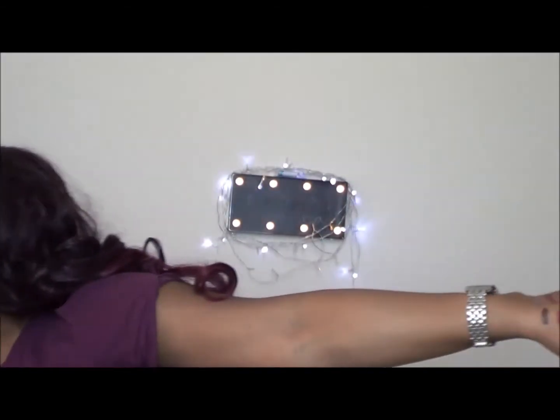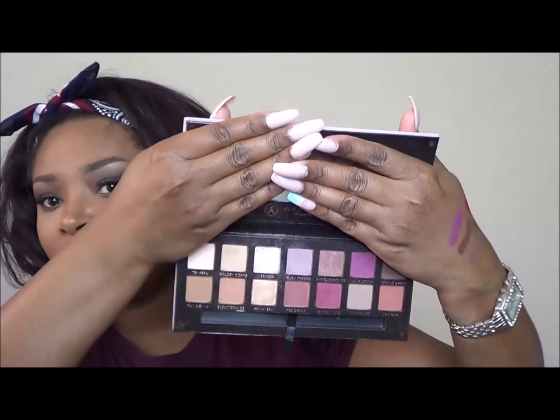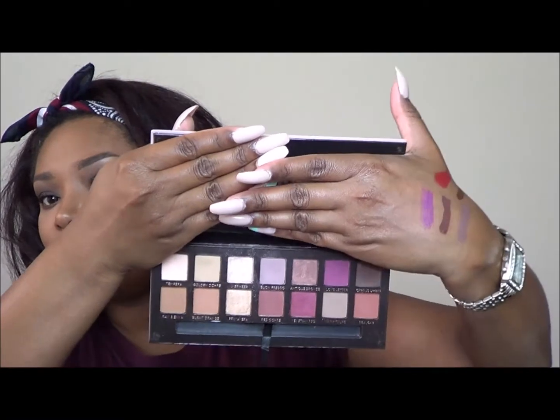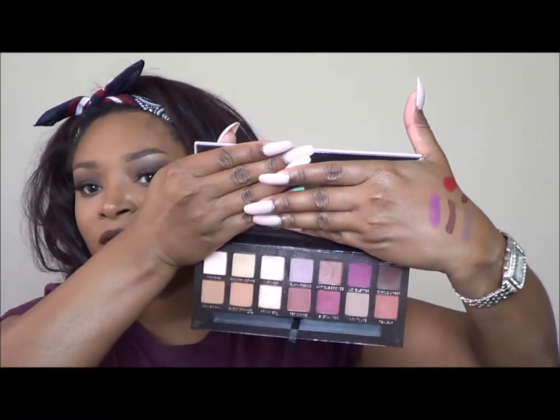I also feel like I forgot to grab this. I'm sorry, guys. I also feel like the Anastasia Beverly Hills Modern Renaissance palette is a great fall palette too. I mean, come on, look at the colors. Those are great fall colors, especially over in this area. You can use those to create so many different looks. I feel like this whole palette is great for fall.